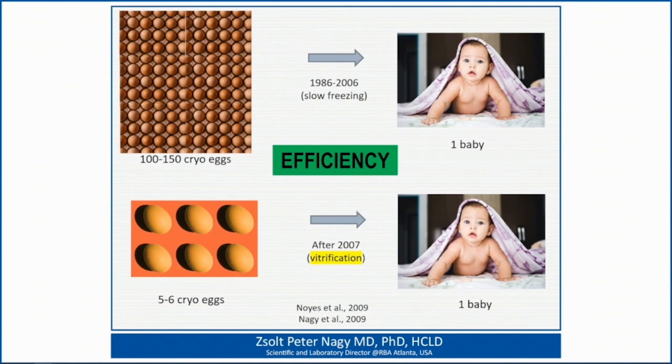This slide shows the efficiency that vitrification brought us in terms of number of eggs needed. At the time when using slow cooling, you needed about 100 to 150 eggs to have one baby. Today, you need about 5 or 6 eggs to have one baby. Obviously, those eggs have to be of the highest quality, typically coming from young, healthy donors.